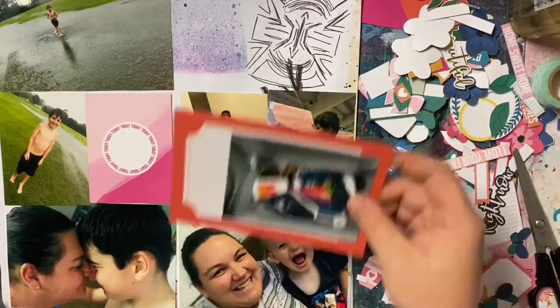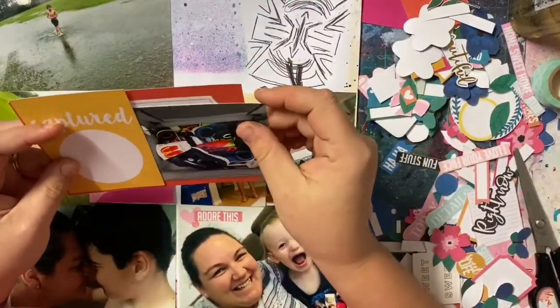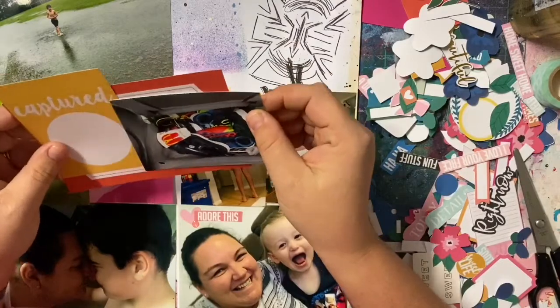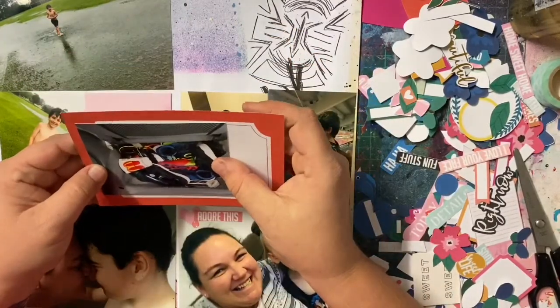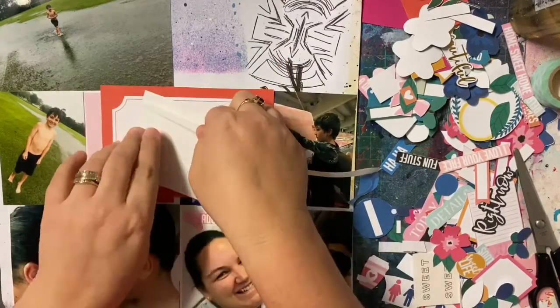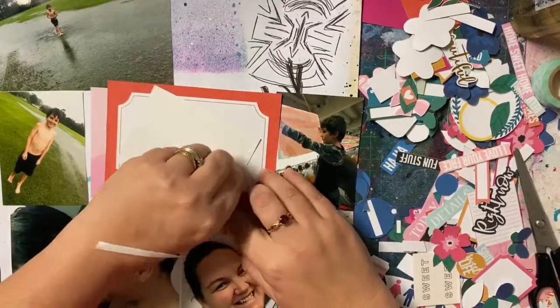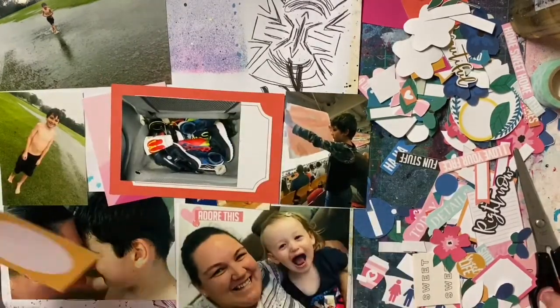So this is my other side. Now, up in the top corner, this is that 3x4 photo. This is the space in front of Will's seat in the back. So this is essentially the floor behind the passenger seat. My child is atrocious. He's a massive mess. And I wanted to document this because, well, I can.